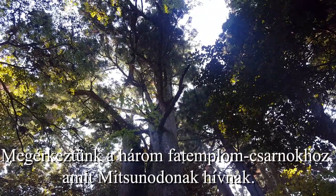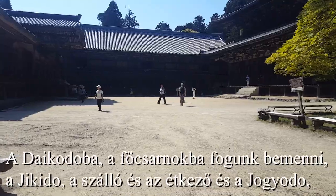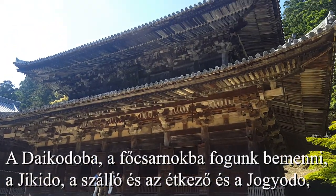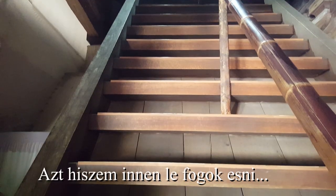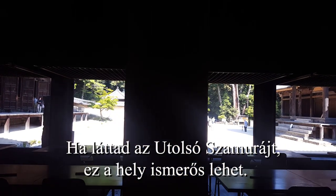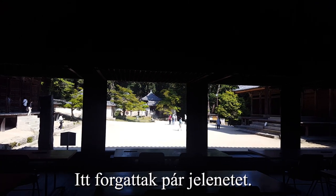We arrived at the 3 wooden temples known as Mitsunodo. The Daikodo, the main hall, is the one we're going to enter. The Jikido, the lodging and dining hall, and the Jogyodo, the gymnasium, are closed to the public. I'm going to fall off, I guess. If you saw The Last Samurai, this site might be familiar to you. They shot some scenes here.